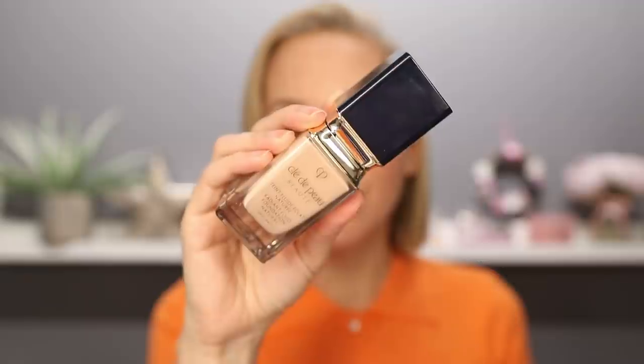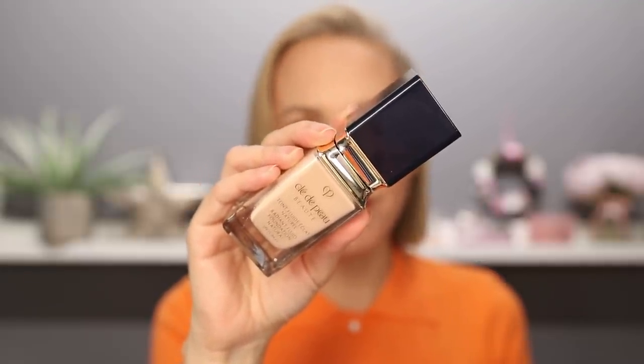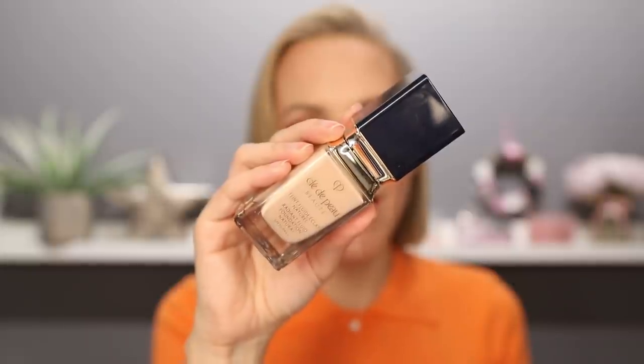So let's talk foundation. I have reviewed several foundations this month. These are my two top picks. This first one is super expensive, but super luxurious, really beautiful on the skin. This is from Clé de Peau, and this is the Radiant Fluid Foundation Natural.